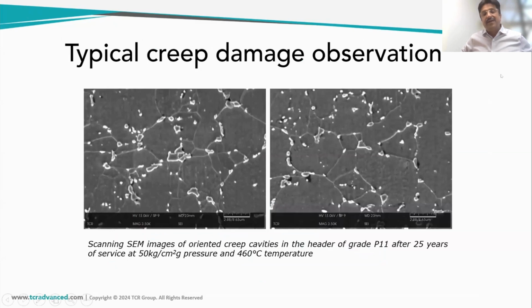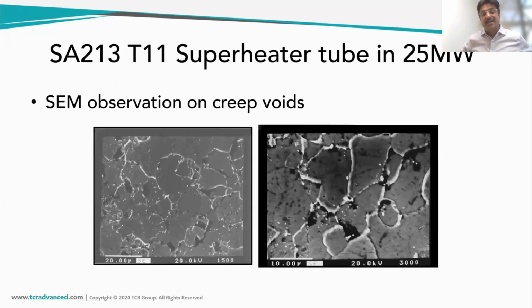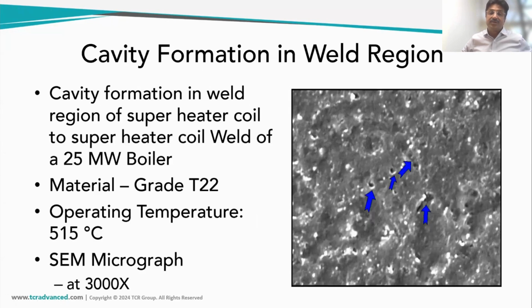So once you do this, there are different creep damage observations. One can identify from electron microscopy different creep cavities. You can see them at the grain boundaries, and there are also images of creep voids provided on an electron microscope. Then, there are different creep cavities you can see in the weld of a boiler material.